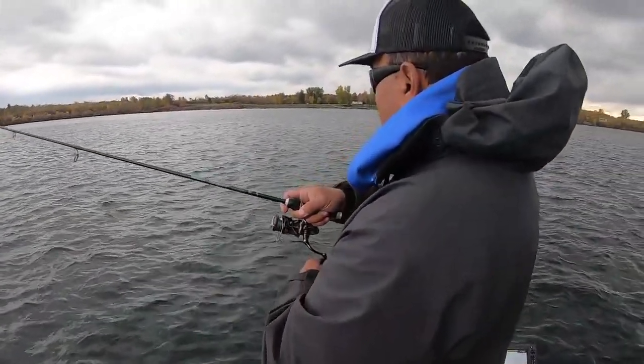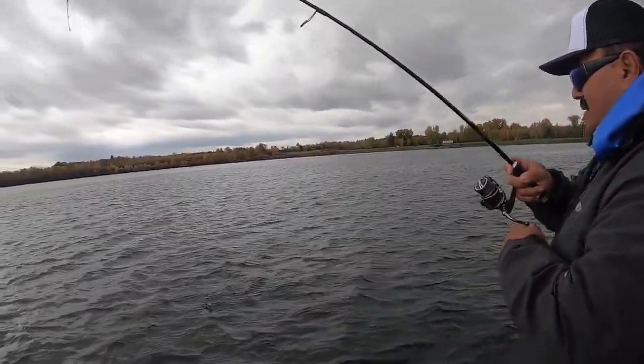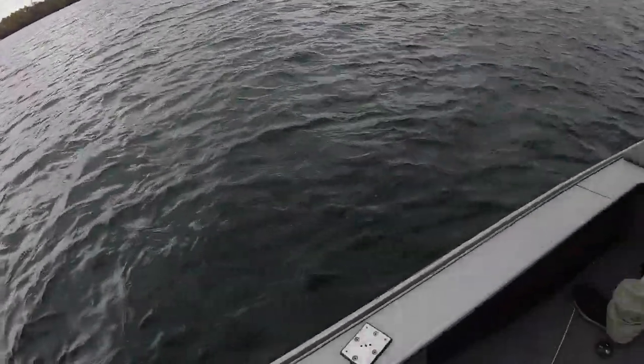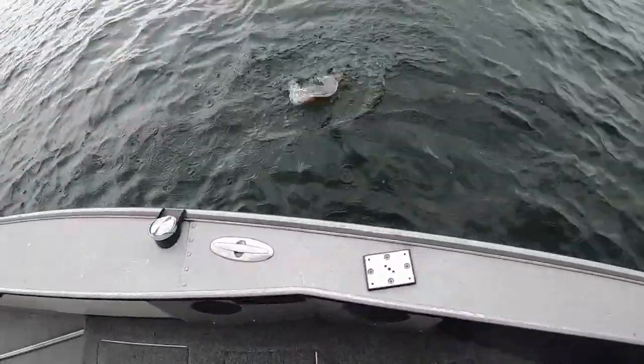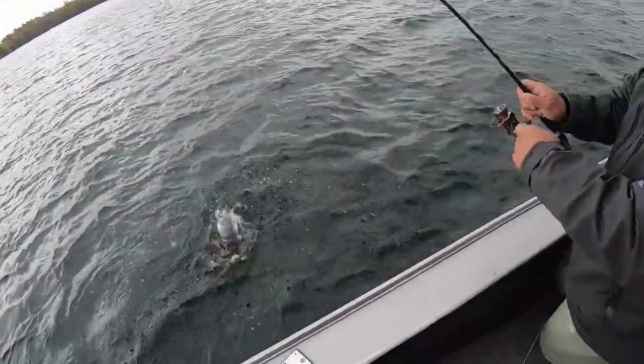Will, what you got? I have no idea. Oh, that's a good one. He's coming right at us. Look at that guy. He's running right at us. Ooh, that's a good one. That's a nice one. Oh, pounder. That's what you want. That's what we're looking for.